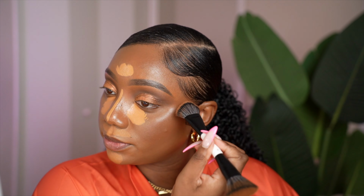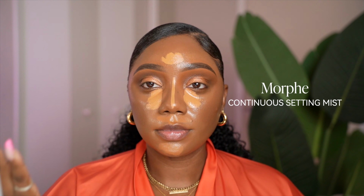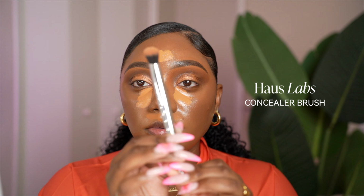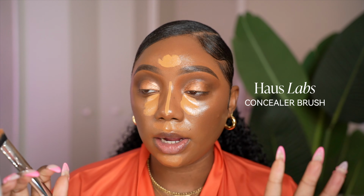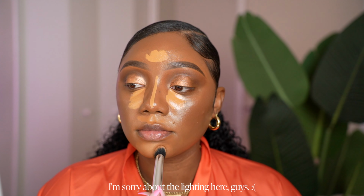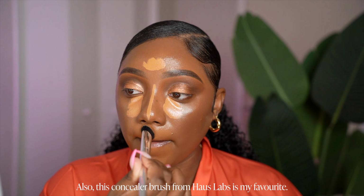It's coming together. Going in with my setting spray. I am going to use this House Labs concealer. I used it the last time, and this is what I'm going to use to blend out the concealer. But I'm just waiting for the setting spray that I just sprayed to dry down. And then we're going to get right into blending, okay? Keeping my foundation brush close by.